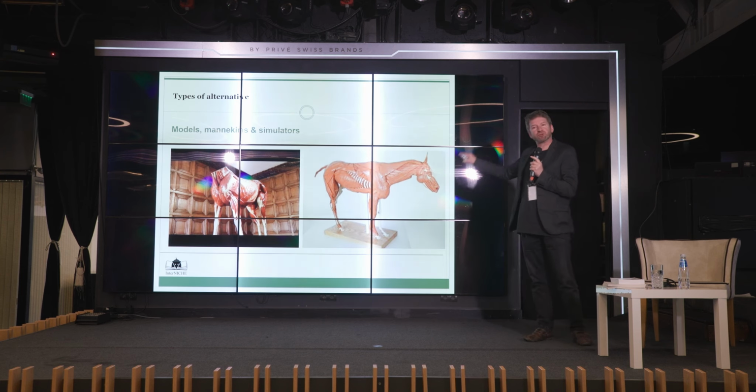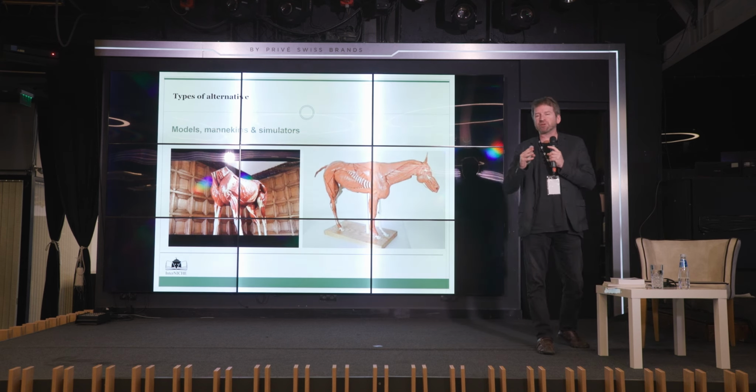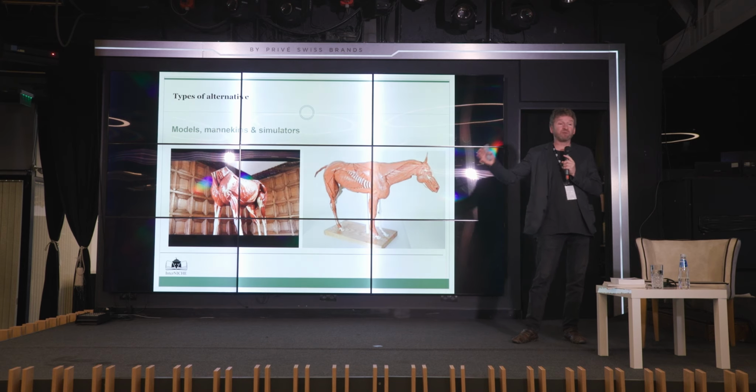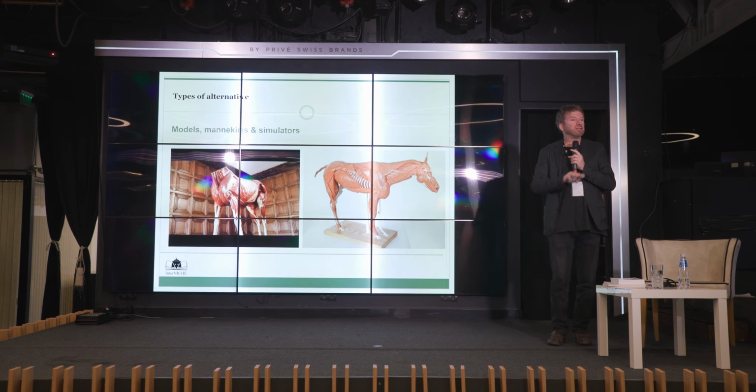So I think this is a very interesting approach because it's more creative, it's slow, it gives you the chance to learn in a very creative and positive way. And I think, again, in combination with models and, of course, software and ethically sourced animal cadavers as well, you get to use a number of different approaches, a number of different types of model, and that can build up your anatomy education in a very effective way.